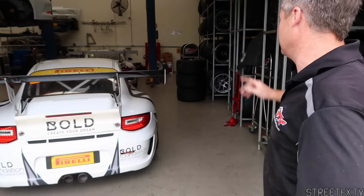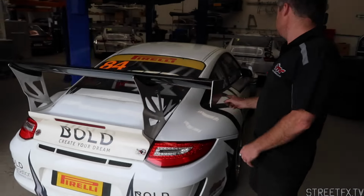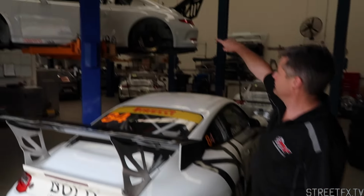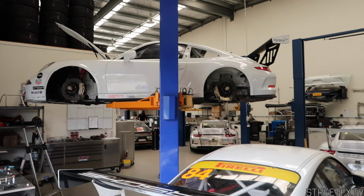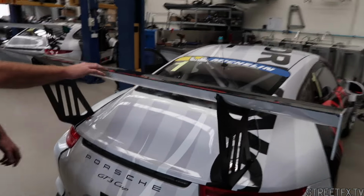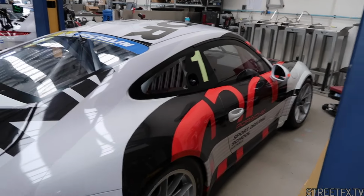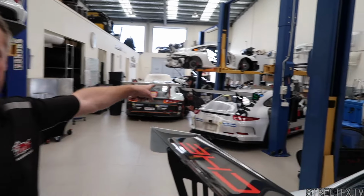Okay, what do we got here? So we've got a Porsche 997 that was used by Brett Bolton this year for Cup Challenge. Up on the hoist, we have a Porsche 991, which is used for Cup Challenge next year. Michael Hovey's. Score car one. It belonged to Porsche Cars Australia. And Porsche School Car 2.